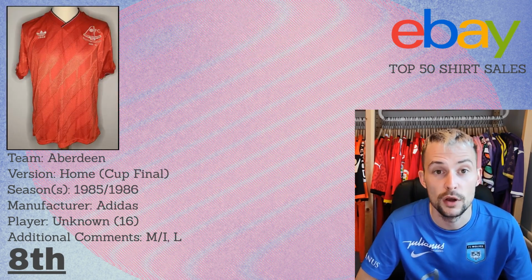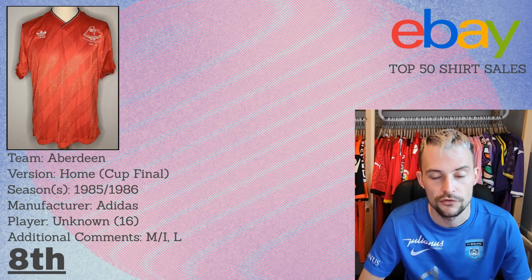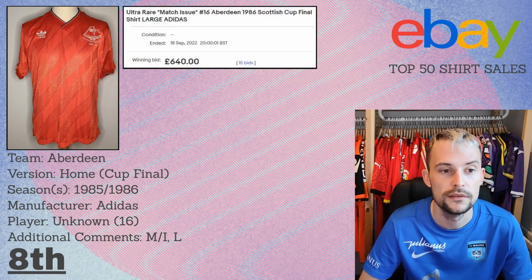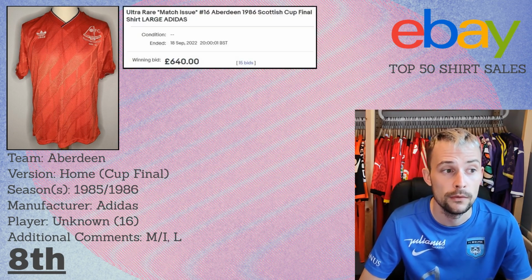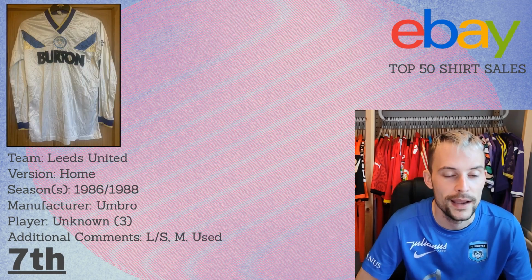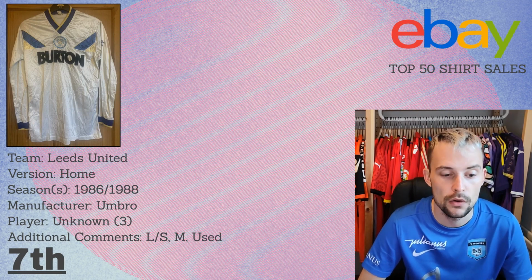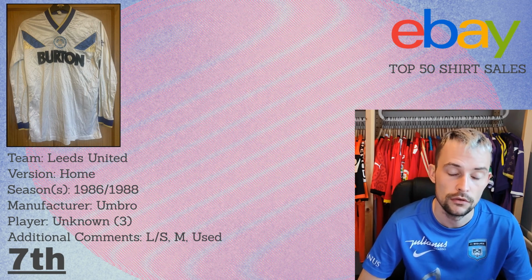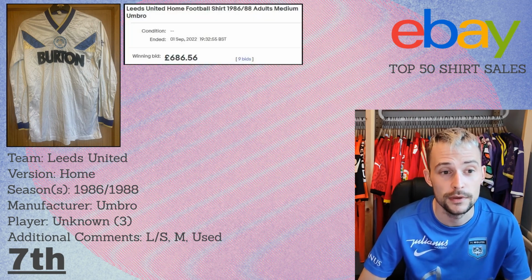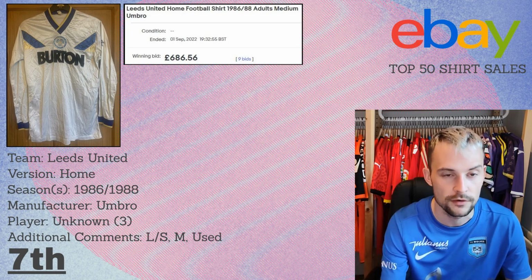Aberdeen home is the cup final shirt from 85-86. Adidas, unknown 16, match issued large. 15 bids came in and £640 spent on that particular shirt. 7th, Leeds United home 86-88, Umbro manufactured with an unknown 3 long sleeved, medium, used, creased. This one had 9 bids and sold for £686.56. What a random number that is.